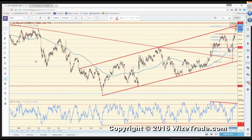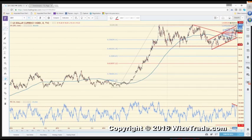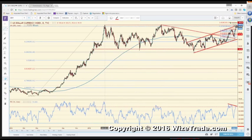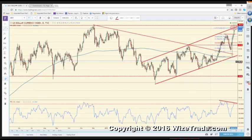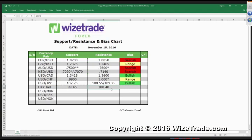Let's go over to the daily. 100.27, 100.47, so I'll write 100.50. This is key, because if the dollar index actually breaks that, then the whole market has to chase the dollar. The whole market, because I'll tell you, people are under-owned the dollar at this moment.